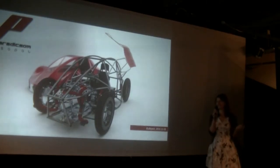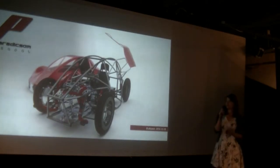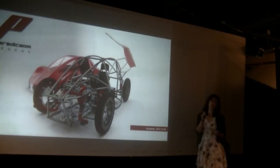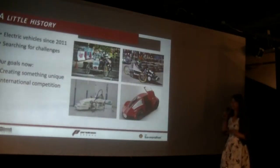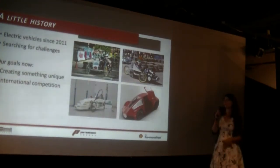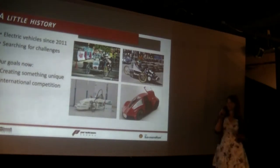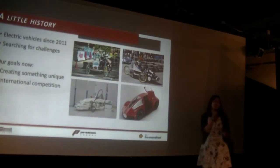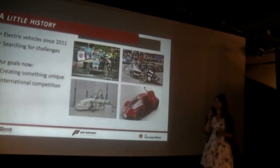In English it's Team Tomato. And as it was said, we are a university team. We are building electric vehicles. To begin with, our mission is to make popular the electric cars and all the alternative vehicles. And in the meantime, the self-development of our team members is important too.